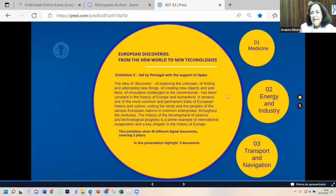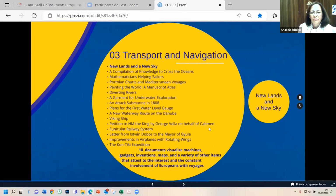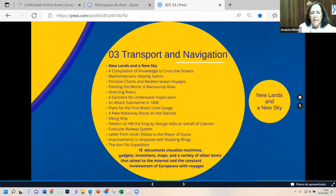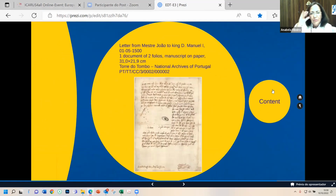And then in the third pillar, we have this subject, transport and navigation. And here we have 18 documents where we can visualize machines, gadgets, inventions, maps, and a variety of other items that attest the constant involvement of Europeans with voyages. And here I highlight a document called New Lands and the New Sky. And why this title? You will understand.